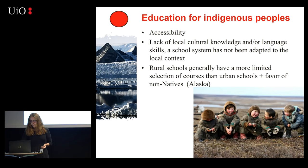So now we are moving to red flags, and that will be about the education for indigenous people. You may see here several points, like, of course, accessibility. That is a very big issue, because it can be really hard to get to the schools for some kids, and that creates inequality in education, and that shouldn't be an issue, because every child should have an equal opportunity to get an education in the Arctic, so this is a real problem.